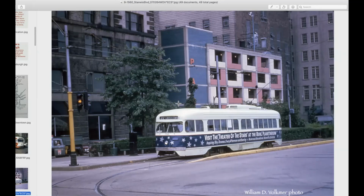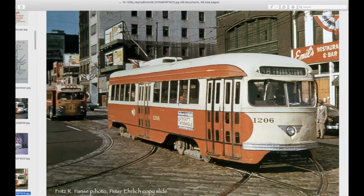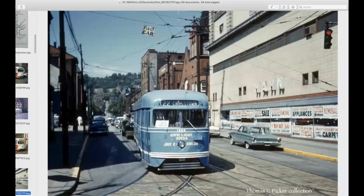This car is on Stanwix Boulevard, which is practically at the point of the Pittsburgh Triangle downtown. To another 88 Frankstown car going all the way out to Frankstown. They're very long routes going east. There's another Crosstown car. Yeah, the 88 Frankstown slide got out of order. Sorry.